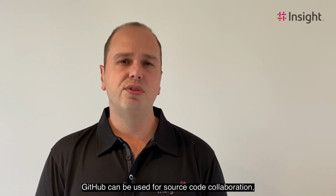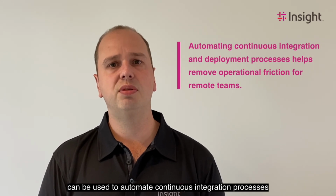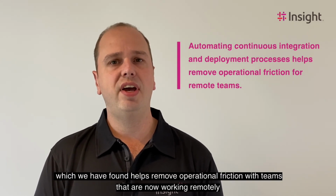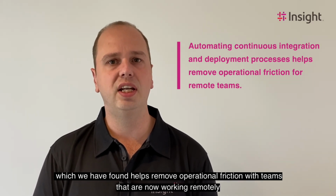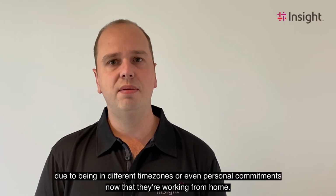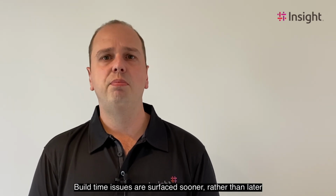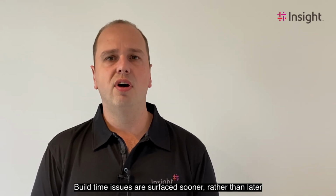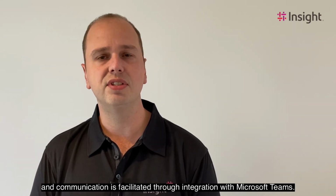GitHub can be used for source code collaboration, and CI/CD tools like GitHub Actions or Azure DevOps pipelines can be used to automate continuous integration processes, which we have found helps remove operational friction with teams that are now working remotely and often communicating asynchronously due to being in different time zones or even personal commitments now that they're working from home. Build time issues are surfaced sooner rather than later, and communication is facilitated through integration with Microsoft Teams.